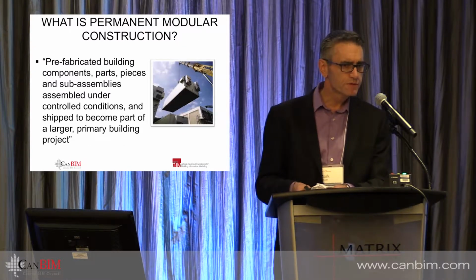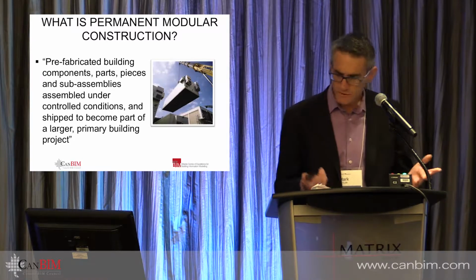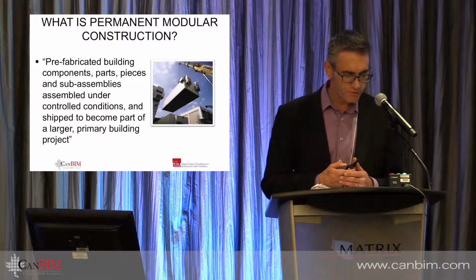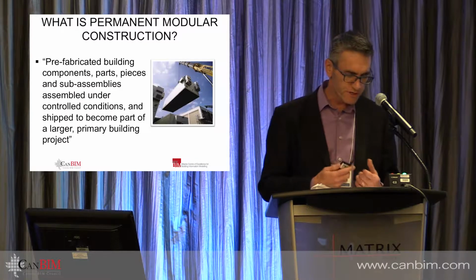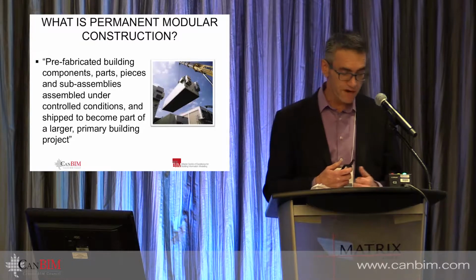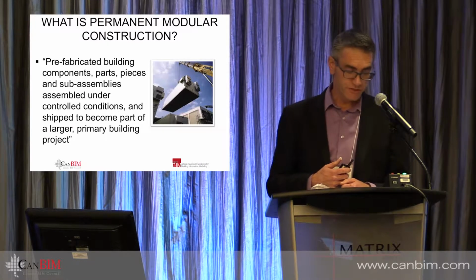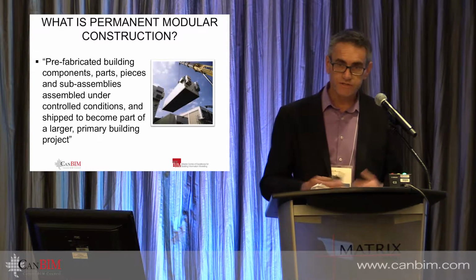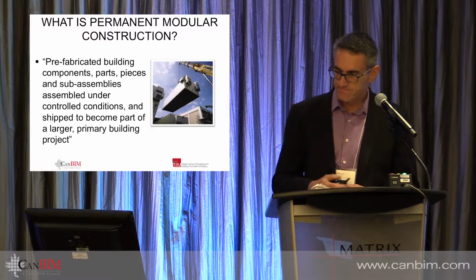So what is permanent modular construction? Well, here's one definition. It's prefabricated building components, parts, pieces, sub-assemblies that are assembled under controlled conditions and shipped to become part of a larger primary building project. So really, that's about breaking a project into discrete elements that can be built ahead of time, away from the final location, in controlled conditions, and then delivered to site on a just-in-time basis.